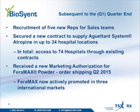So subsequent to the first quarter end, there were a number of activities. I'll just highlight a couple of them. We recruited 5 new sales reps. Those would have been people both for the community team and the hospital team in the Canadian market. We've secured a new supply contract for the Agaton system to supply up to 34 hospital locations. Now that gives us access to 74 hospitals to date. Not bad for a product that was just launched 3 months ago.